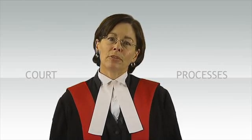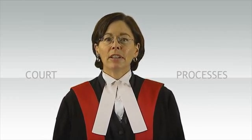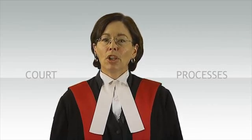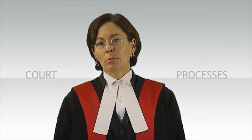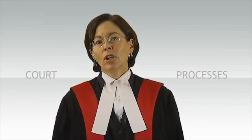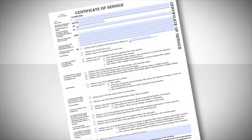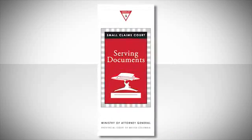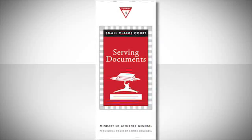There are rules about serving documents that must be followed in order for the court to decide that the defendant and the claimant have received all the necessary documents. You can prove that you have served the document by filing a certificate of service, which explains what documents were served, to whom, and how and when they were delivered. For more information about serving documents for small claims court, read the guidebook, Serving Documents. So, I received a registered letter from John, and inside was this notice of claim.